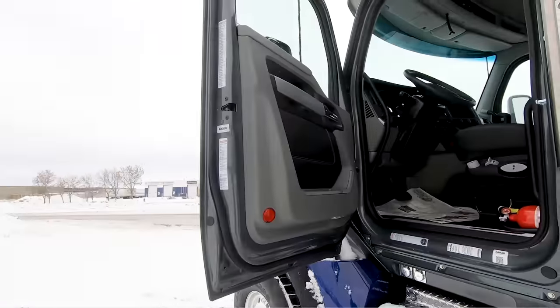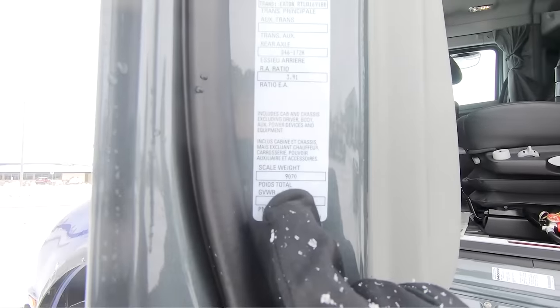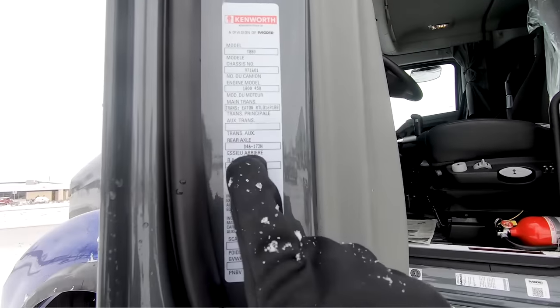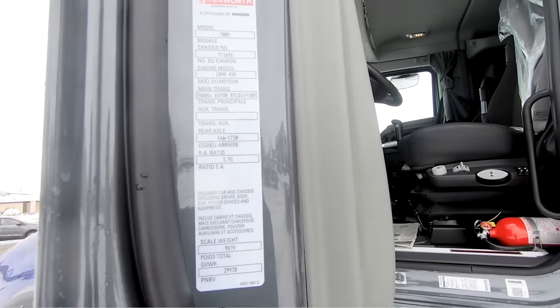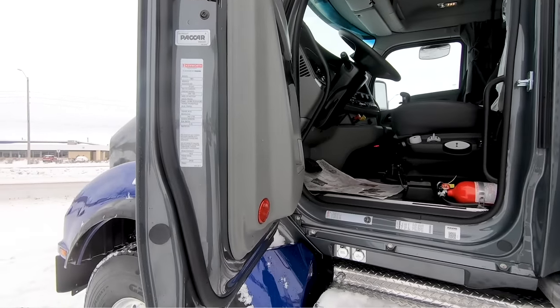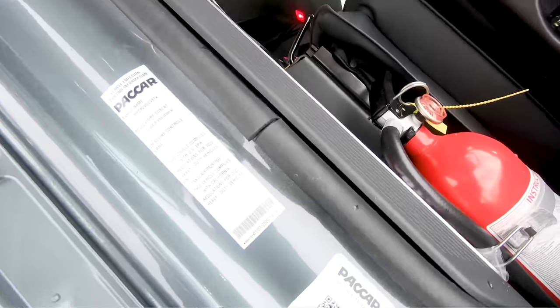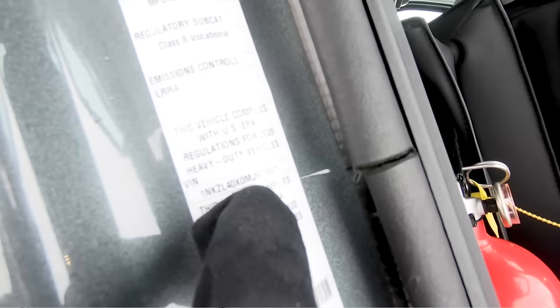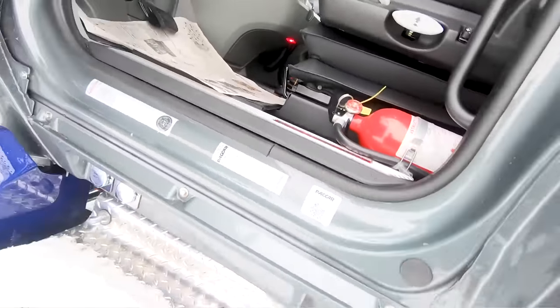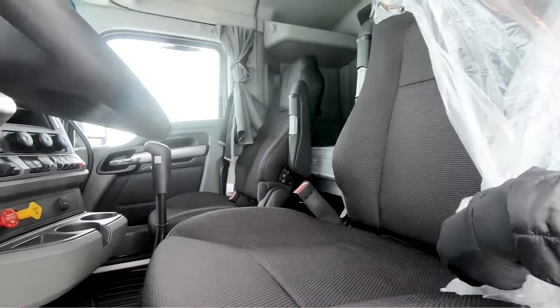All right, so let's walk up to the truck here. So you can see here the scale weight, 9,070 kilograms. We got the D46 172H with 391 gear ratio. And where is the model year? I'll show you right here. So the eighth last digit is an M. That is 2021, just in case you're wondering.